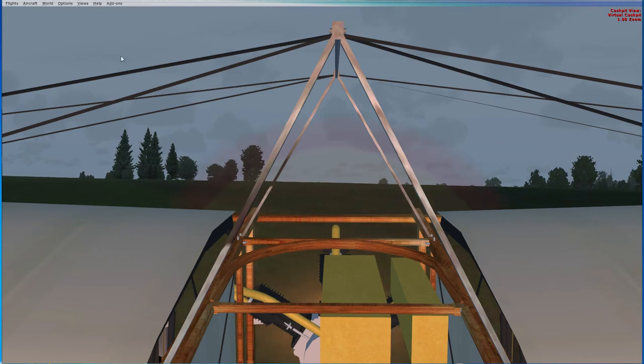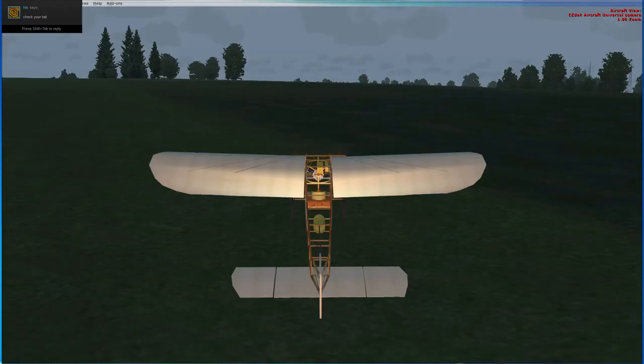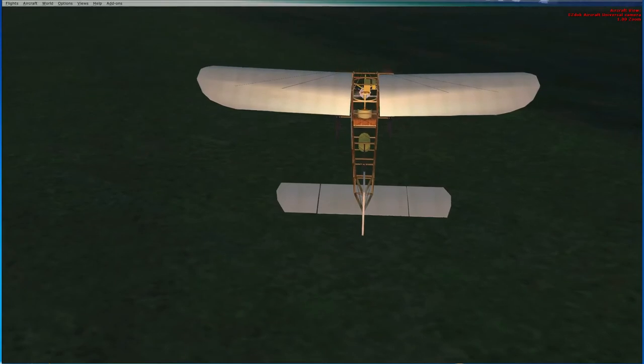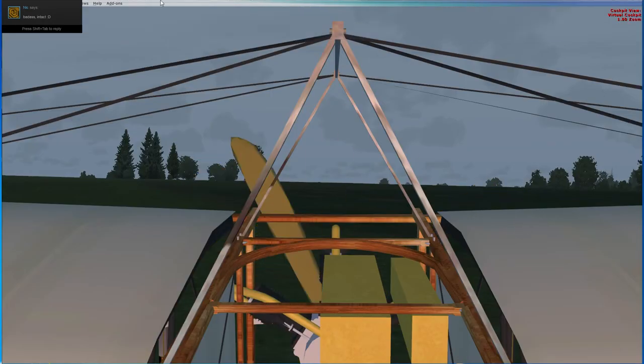Actually, I don't have... There we go. Killed the engine. I should have killed the engine mid-flight, like he did. But we made it. Nick says, check my tail. Tail looks good. Everything looks good, actually. I did a better landing than Blériot, but granted, he wasn't flying a simulator.